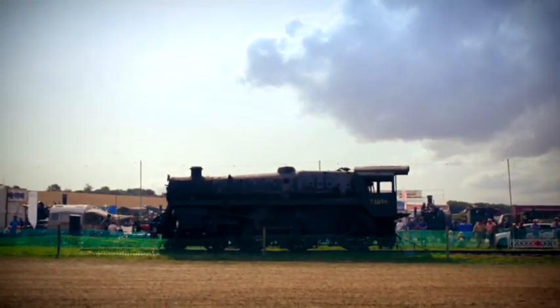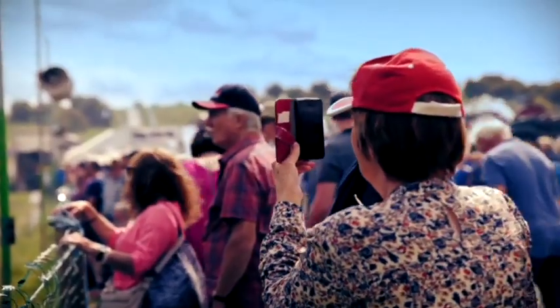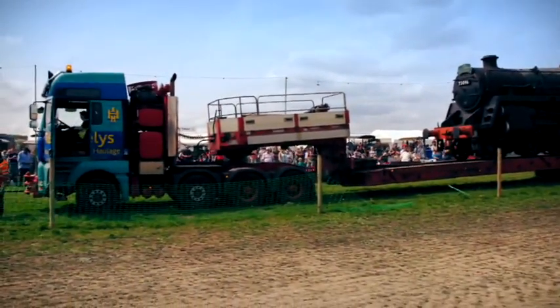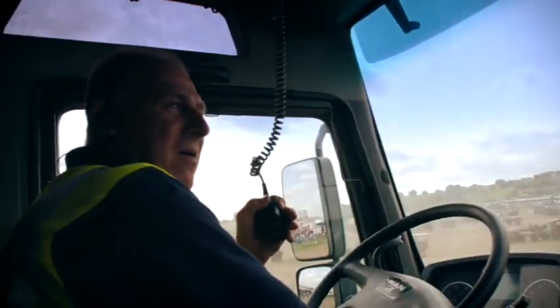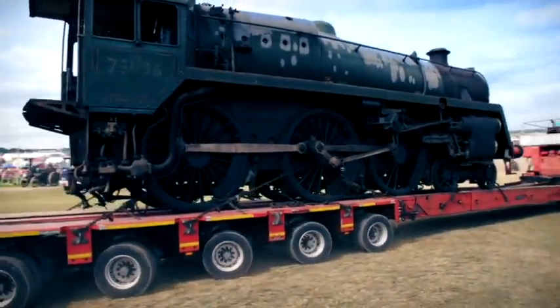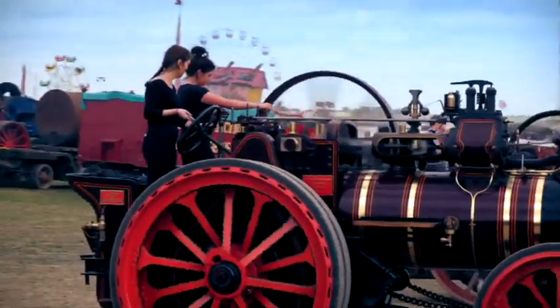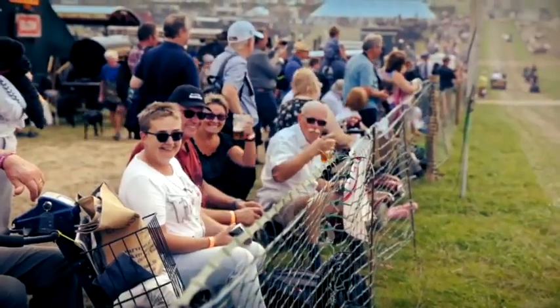The vintage engine draws the crowds as today's celebrations kick off. You know, you see it in old movies and things, and it just looks so much more exciting. After a few hours on display, it's time for the Grand Steam Parade. Tell me when I'm clear. It's all clear now, mate. All good. And the crowds are absolutely chuffed.